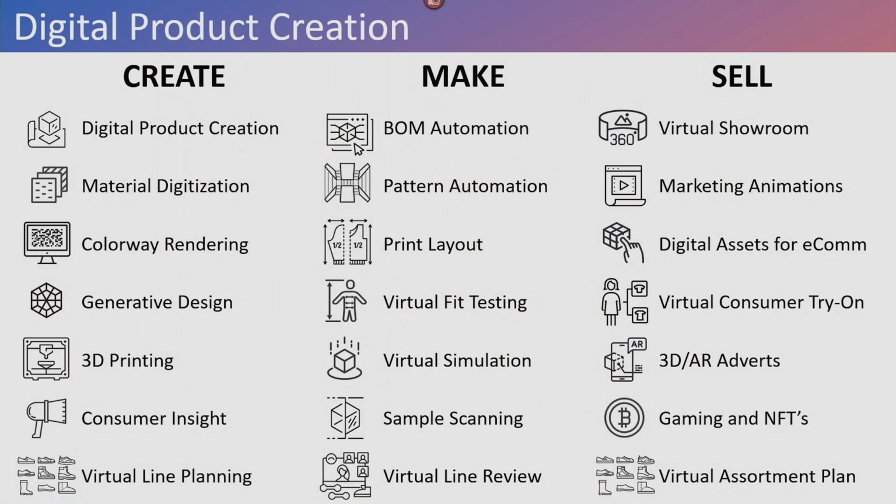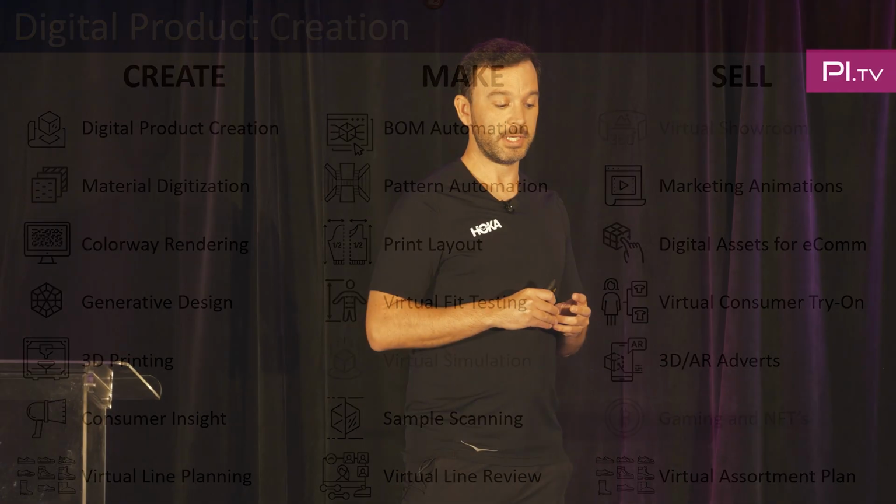So you can see there's a lot of things that digital product creation touches on. And it can be a little overwhelming at times, and we pretty much do all of these things, which are all benefits that also have an ROI that we need to put together when implementing 3D. And so you can see the general modeling, digital product creation, material digitization, colorway rendering, generative design, 3D printing, and then using that actually in consumer insight and our visual line planning tool, which is a relatively new thing. During COVID, with everybody at home, we needed ways to start line planning, design reviews, and line reviews. And so I'll show a little about that.